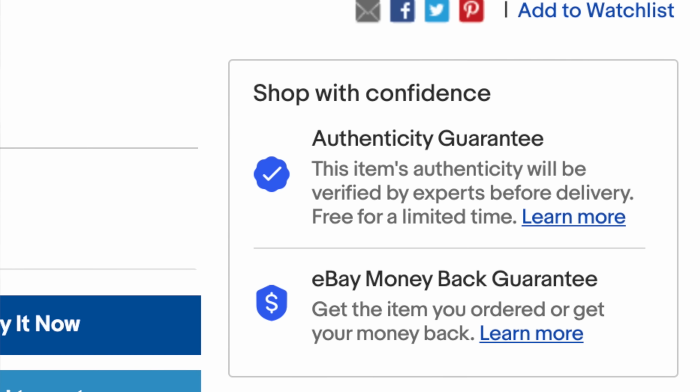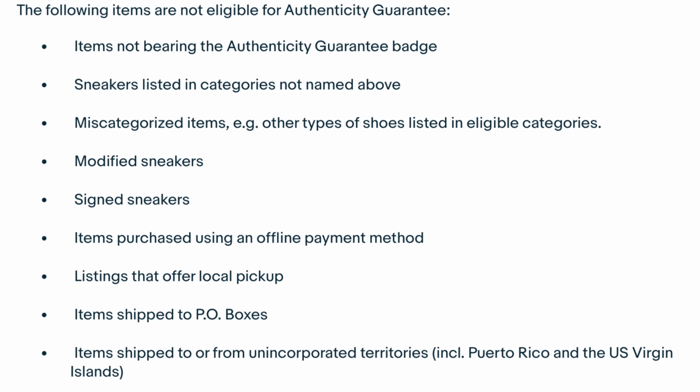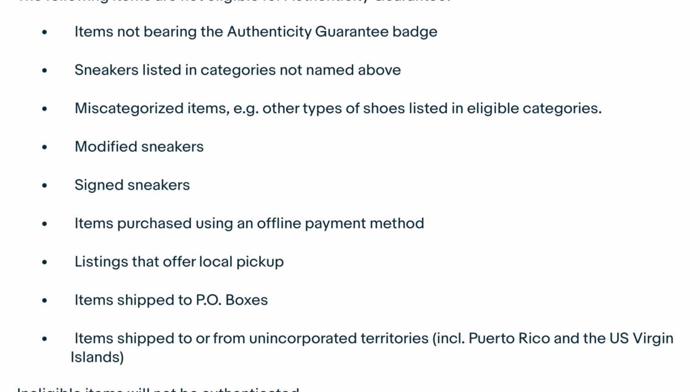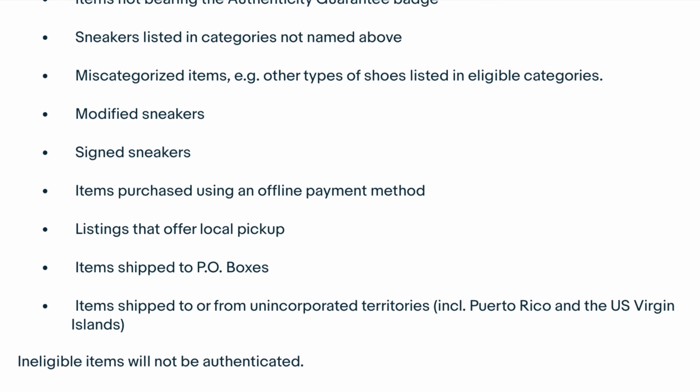Apparently the way that you know a sneaker can be authenticated is that it's got an authenticity guarantee badge on the page, which I'll show you guys right here. Apparently, sneakers that are not eligible for this service are modified sneakers like customs, signed sneakers, items purchased using an offline payment method, which makes sense, listings that offer local pickup, again, makes sense, items shipped to PO boxes, interesting, and sneakers listed in categories not named above.